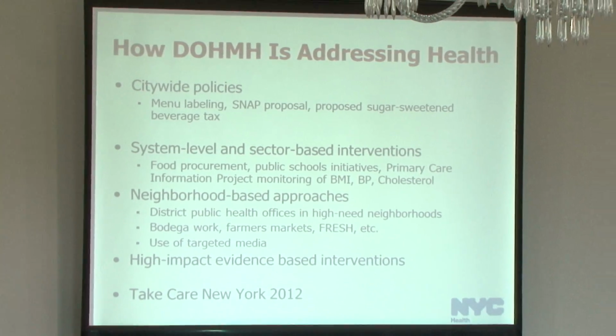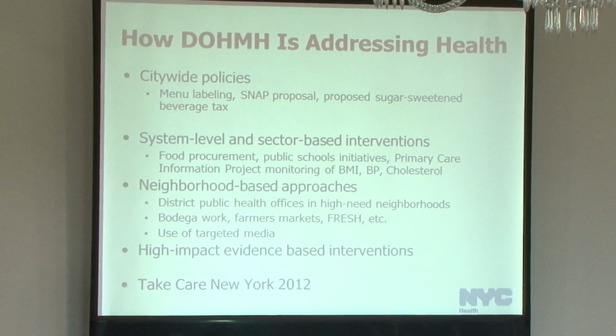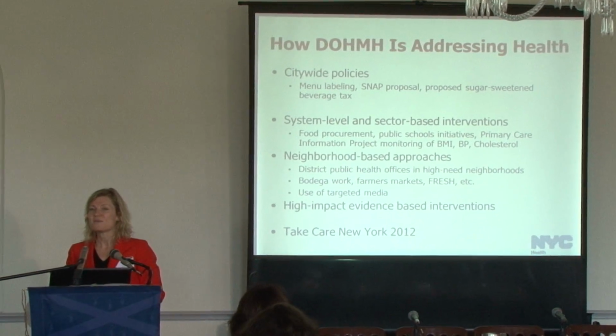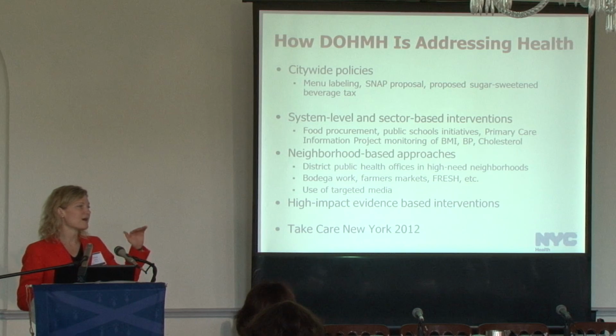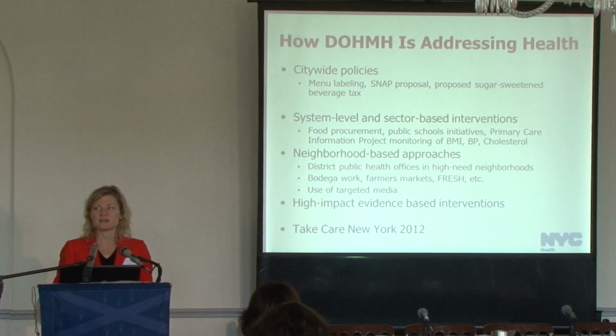So when we think about addressing obesity in New York City and health in general, we have a multi-pronged approach which really is encapsulated in our policy called Take Care New York. We're really working through to our Take Care New York 2012 goals right now. And so the approach is to make citywide policies, and those are things like our menu labeling regulation, the SNAP proposal that we put down to USDA a couple years ago, the sugary beverage tax that's been proposed and rejected on a number of different occasions, and the most recent news about our portion size policy, which is really to cap the size of sugary drinks at food service establishments to 16 ounces. That does not include dairy drinks.